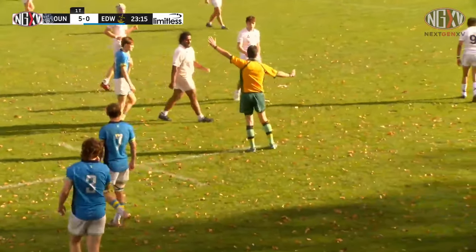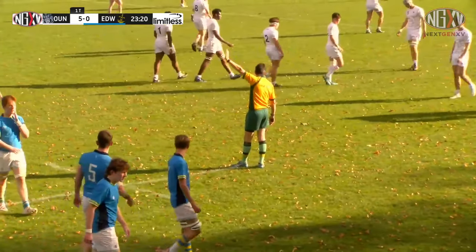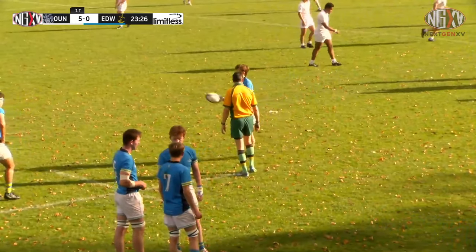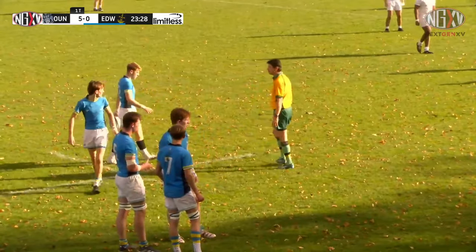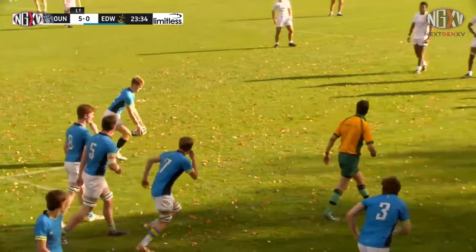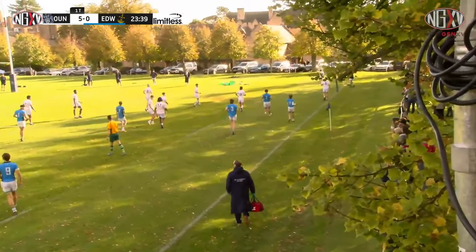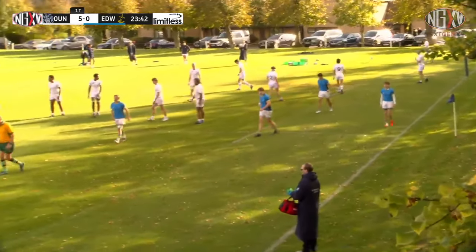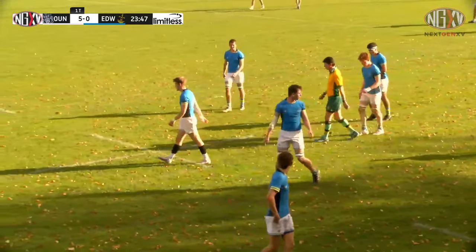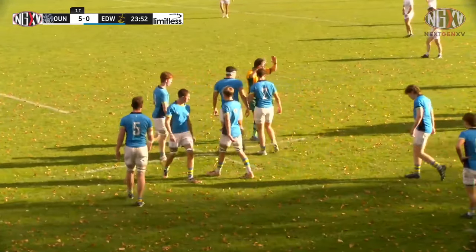But we're going to come back for the penalty. Contact in the air at the line out. Mason from a similar position, the ball went dead, but this time it's gone dead again. He really is trying to get it right into that corner today in an effort to get his side back on level pegging, but again goes dead, so we'll have a scrum again.